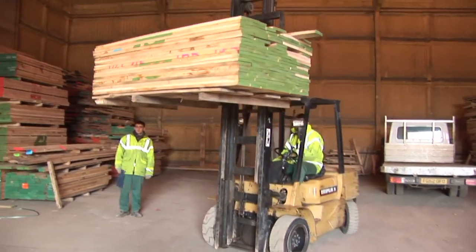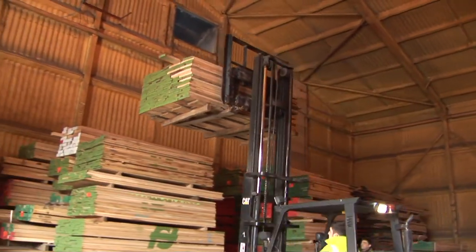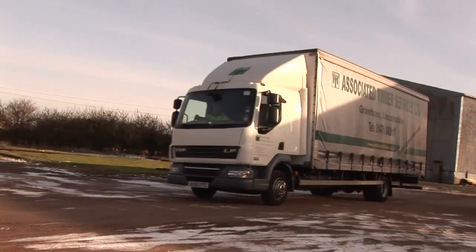The timber is then sent to the dry storage holding yard. The timber is kept in temperature-controlled buildings to await delivery.